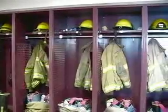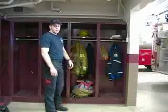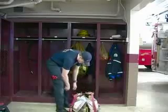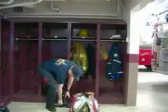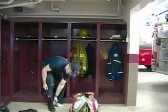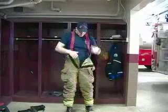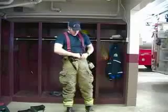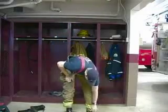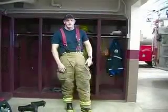But the firefighters must be ready to go at any time. Typically when we're dispatched to a call, the first things we put on are our turnout bottoms or bunker bottoms. Pull them up, strap it here. We've got our boots, turnout bottoms, which protect us from heat, water, whatnot.